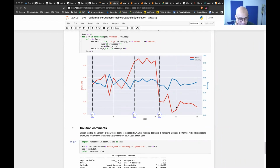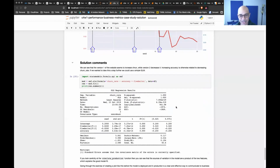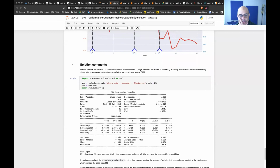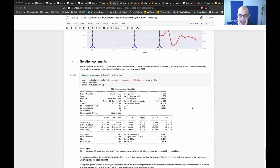For better or for worse, they say, here's this technique we talked about. Let's try it and see if it worked. Oh, well, it didn't work this time. Sometimes I feel like a positive example of it working would be more instructive. But we can see that version 1 of the website seems to increase. Oh, so these are different versions. Version 1 of the website seems to increase churn. Version 2 decreases churn.